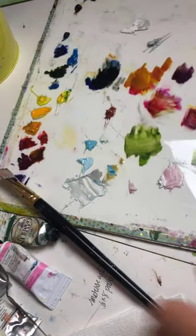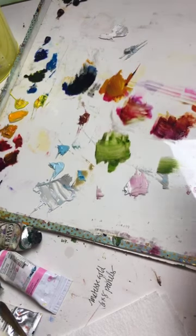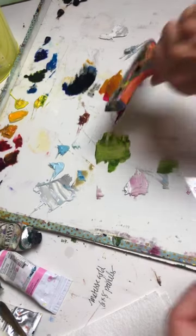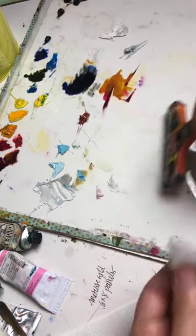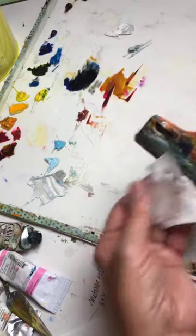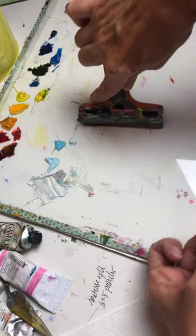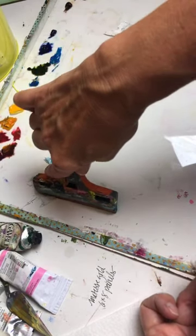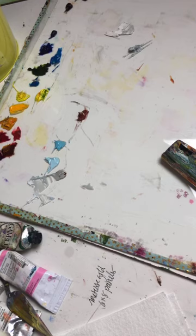Now, all of these paints now have the medium in them, so I clean these off. Some of them are from yesterday. Gray. I'll hold on to that. I might need it. Okay. So I need pinks and greens, oranges.